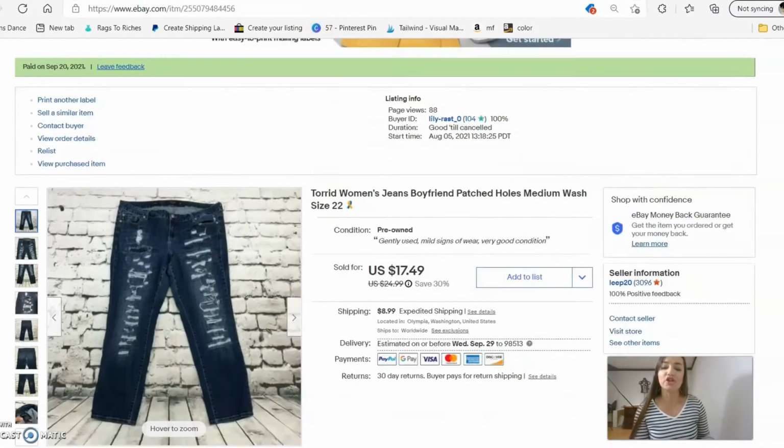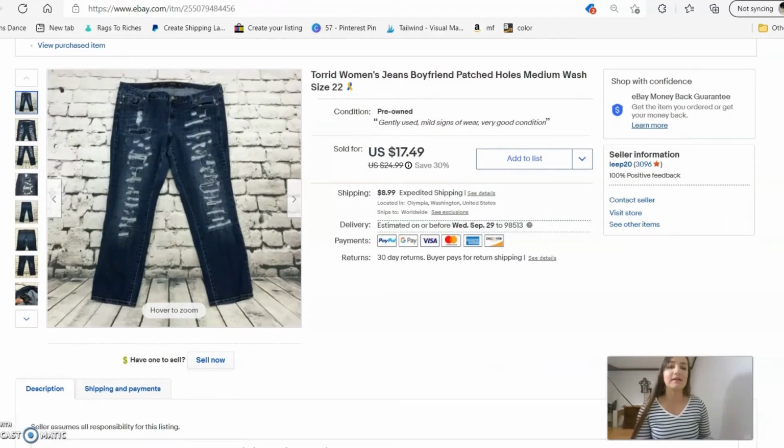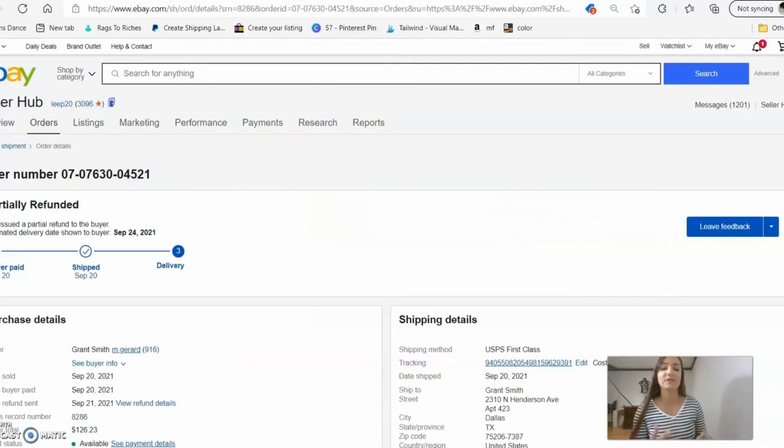Next is a pair of Torrid jeans. These sold for $17.49. Torrid's one of my favorite brands. Tops and the jeans and bras, anything else you can find, swimsuits.